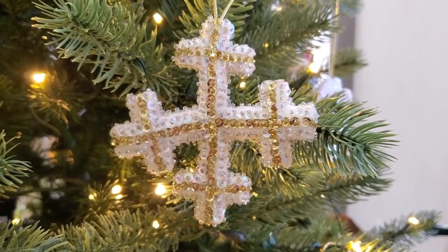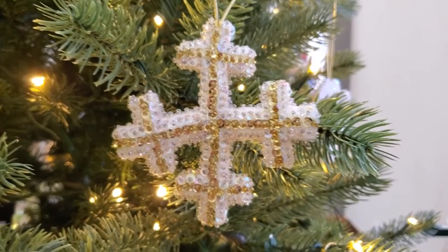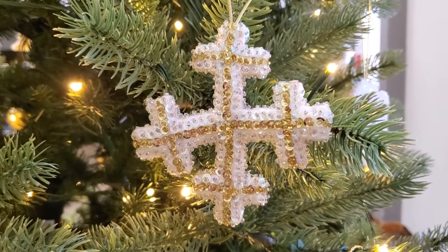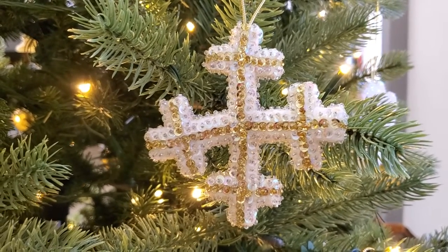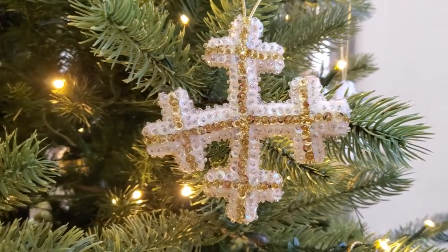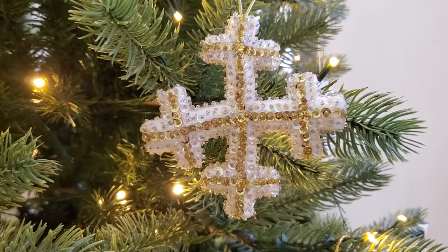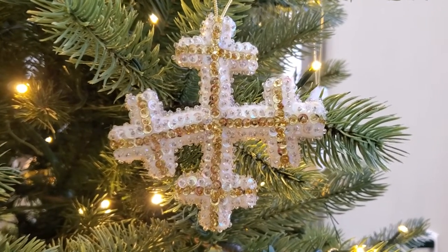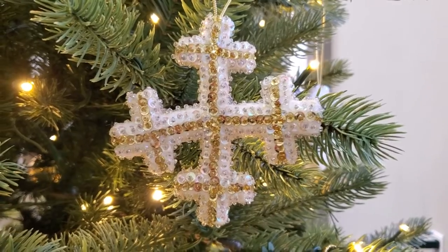Now, what is a crosslet? Well, a crosslet cross is a heraldic cross made up of four Latin crosses arranged at right angles to each other. Now, the most common interpretation of this is that this represents the four Gospels, Matthew, Mark, Luke, and John. And it's very similar to the Jerusalem cross, that we'll take a look at that one too.